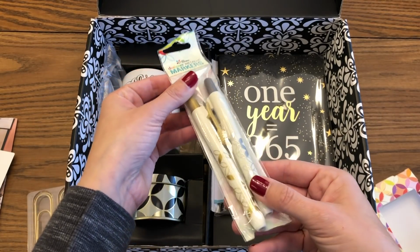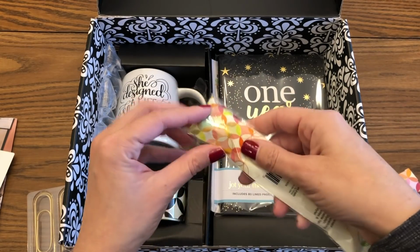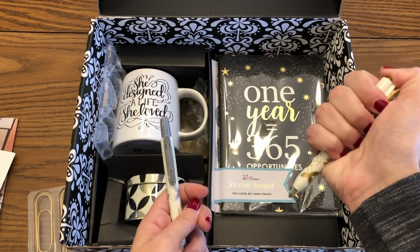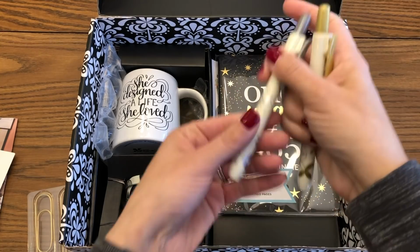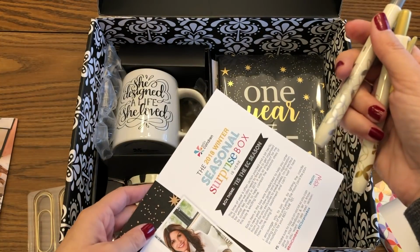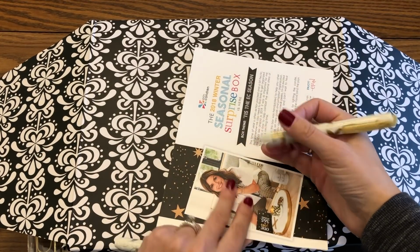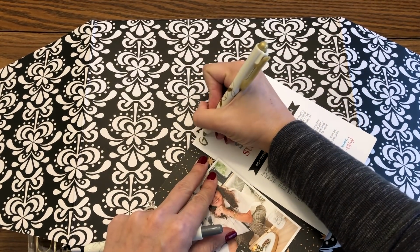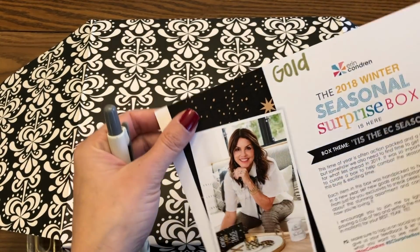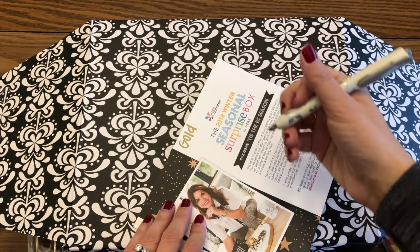What are these? Oh, metallic markers. That's cool. For maybe lettering or decoration or signing cards for gifts. Do these click? Oh, that's cool. I'm going to try writing. Let's see how these work. This one is gold. These are cool. That one's gold. And this one is a silver.